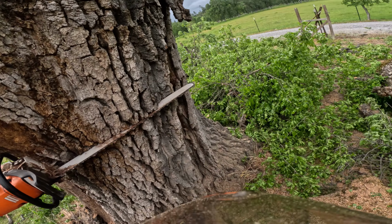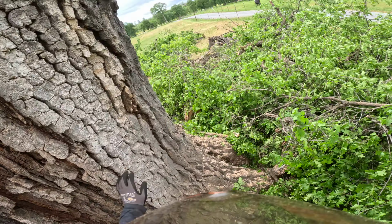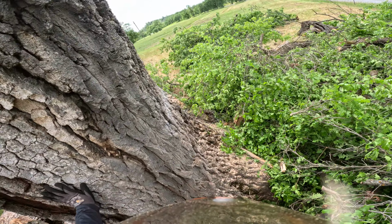I'm gonna end up doing a traditional cut on it, because let's see where the metal is. The metal's right here in the back. And I'm not much of a traditional guy, conventional cut. I like the Humboldt, but we're gonna make it work. Saw's ripping. Yeah, let's get it done.